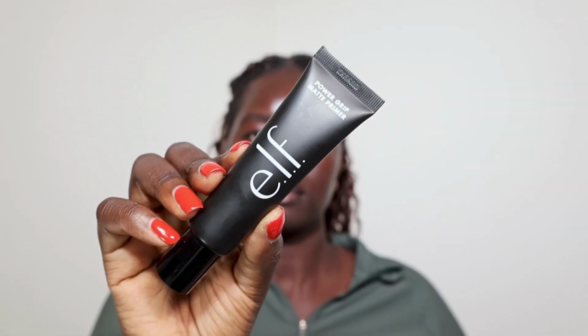Most people of darker complexion have either combo or oily skin. I have combo skin, so I'm gonna mattify my T-zone using this e.l.f. primer. This primer is going to control my oils throughout the day, which helps my makeup sit better and last longer throughout the day. That way I can worry less about blotting my forehead and nose like every hour throughout the day.